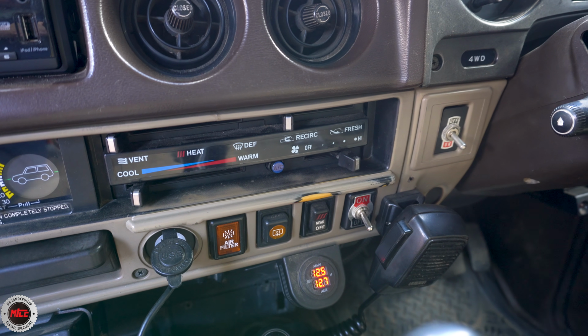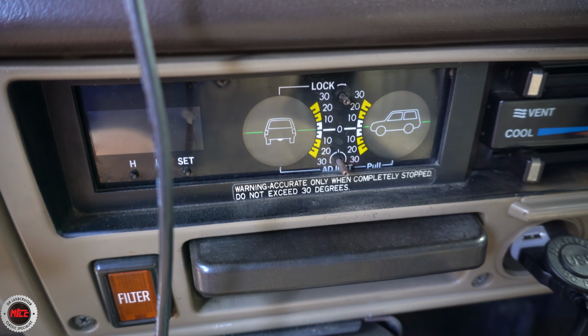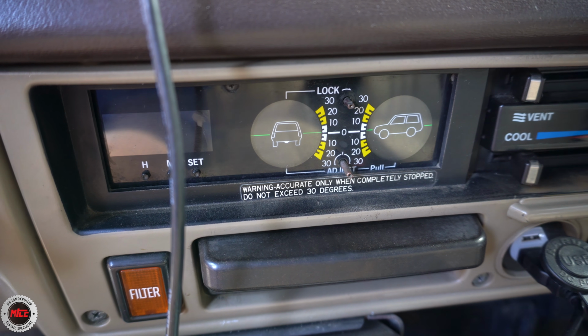Now, this wasn't always like this. None of this was. Remember, this was a POV pack, so we had none of the. Look, I'm touching it now. I'm turning the aircon on because I'm getting a bit warm in here. But it never came with aircon. Definitely never had the inclinometer and all that that's going on the dashboard.